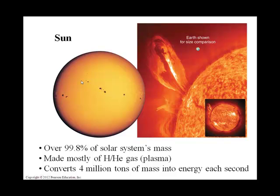So when our solar system was being formed, it was kind of formed out of one big, what we call solar nebula. You know, we've talked about nebula in this class. And of that solar nebula, 99.8% of that mass ended up as part of the sun. Okay, so the remaining 0.2% is part of the planets.